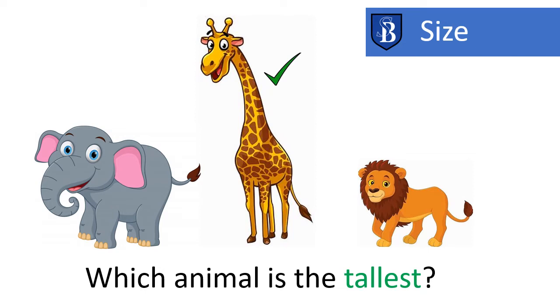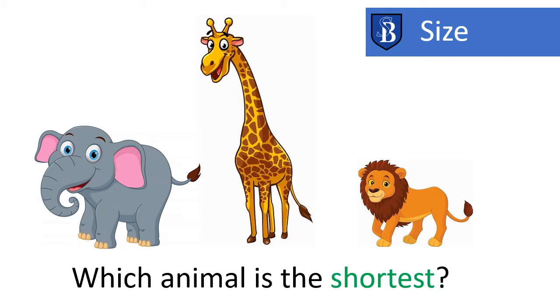Adults, it's really useful to encourage your child to respond using full sentences. The giraffe is the tallest of the animals. Which animal is the shortest? There are 3 animals here. Well done if you said that the lion is the shortest of these 3 animals.